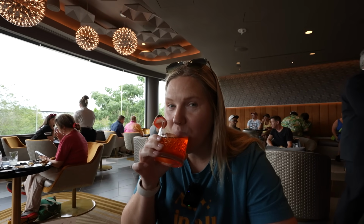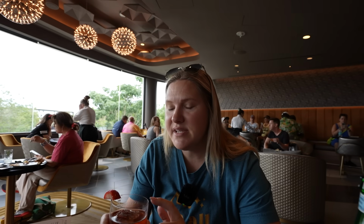So, strawberry and coconut right here. Okay, so far it smells like strawberry jam. Strawberry jam. Ooh, wait, what was the alcohol in this? Rum and Campari. So I don't even know what Campari is. When she said that, I was like, yeah, but I don't know what it is. She did say it was very bitter, and it is very bitter.